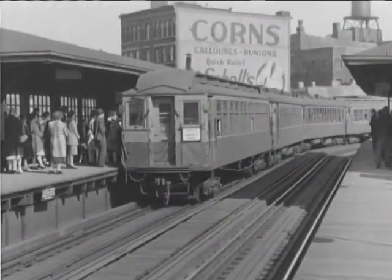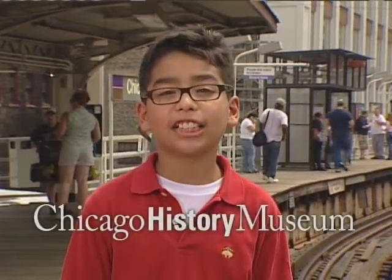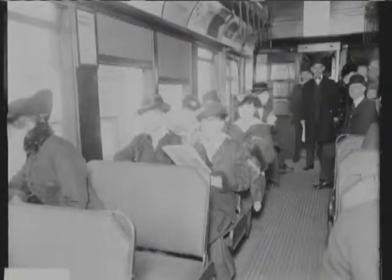But what's so special about the L? Chicagoans have been taking these trains to work, home, and everything in between. Visit the Sensing Chicago exhibit at the Chicago History Museum, where you can experience even more sounds from the past. Get on board!